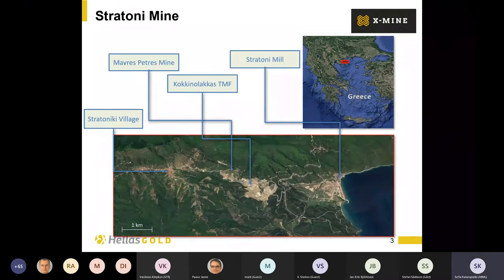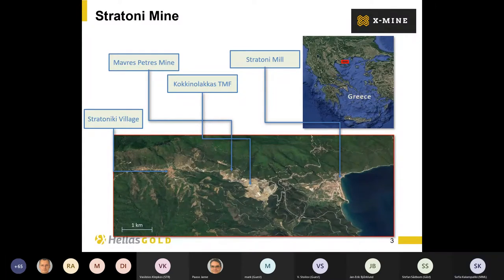Mavros Petres mine is located at the northeast of Chalkidiki in the Aristotle municipality. As we can see in the map, it's an area with a lot of villages. Stratoni is in the east and Stratoniki in the west. The mine sits along the Stratoni fault corridor, and on the map we can see all the mine facilities.